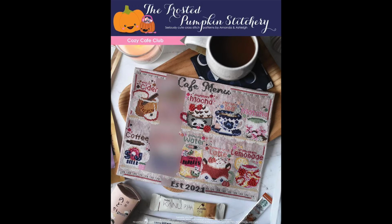Then the other 4 are the same ones that you've been seeing in various combinations over the last several months. The first one being the Cozy Cafe Cell from the Frosted Pumpkin Stitchery. And the last time I showed this one, it looked like this.